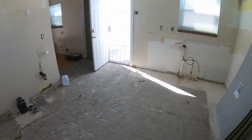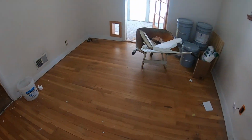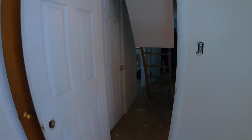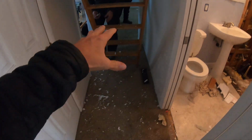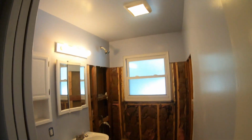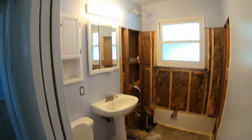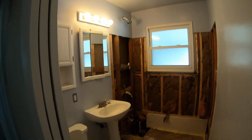We'll leave the refrigerator and all the appliances in the exact same spot. We'll carpet this back bedroom. We'll carpet the other bedroom. This hallway will all be laminate floor. The bathroom will be all laminate floor. We'll put in our usual tile and new tub and new vanity to make it look like a much nicer house.